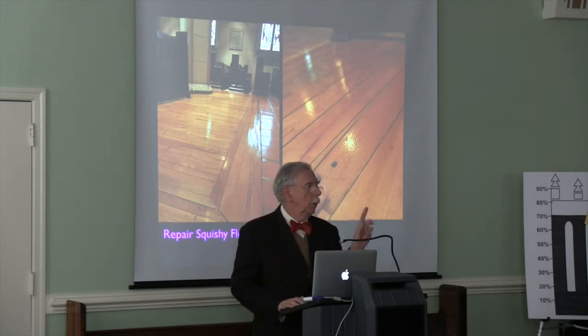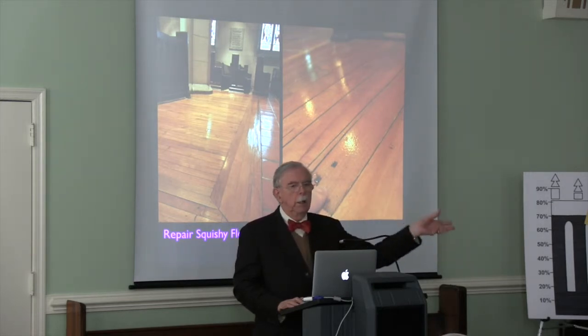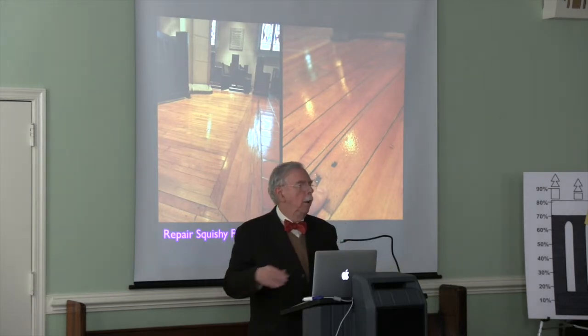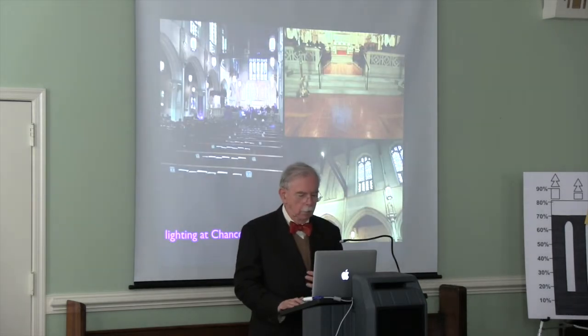Now, all 3 of those things, pews, kneelers, and floors, should always be done at the same time. You take the pews out, have them worked on, take the kneelers out, have them worked on, deal with what you've got to do with the floor, refinish it, and then bring everything back. That's one operation. That's part of the shopping list, another big item on the shopping list.